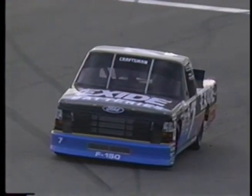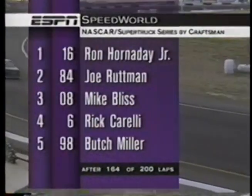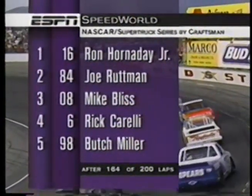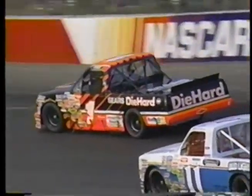Thank you very much. We have 1 lap to go. We've completed 163. 164 goes in the book, and they'll throw the green on 165. And Ruttman will get another shot at Hornaday, although he hasn't been able to do much with him so far. P.J. Jones will try to clamber inside the top 5 from, I believe, now 7th. Butch Miller is being shown as 5th. And that means that the 75 truck of Sedgwick is 6th and Jones is 7th. So he picked up a couple of spots pretty impressively, but it'll get tougher to pass.